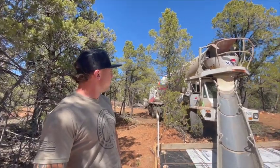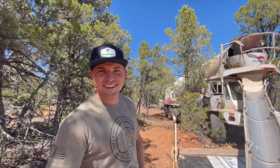Concrete truck just came up here. We're about to start laying down this foundation right now. Hopefully it looks good when we're done.